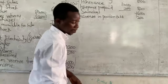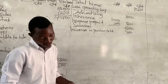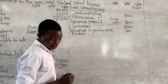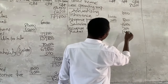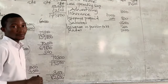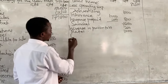Okay, after we've found our increase in provision of 200 cedis, let's consider another expense, which is rates. There was rates of an amount of 1,000 cedis in the trial balance. And we also have discount allowed.